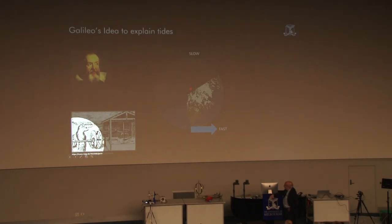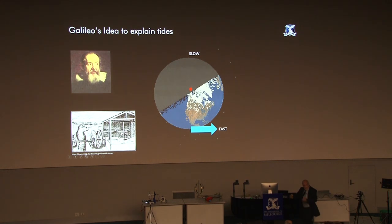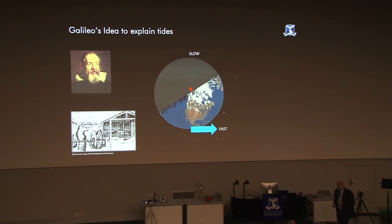And he made observations of barges, not a very good picture, it's the best I could find, that carried water down the canals in northern Italy. And he noticed when a water barge slowed from its original leisurely speed until it stopped at the quay, the water of the barge sloshed backwards and forwards as a result of the change in speed from when it was moving to when it was stopped at the quay. So he figured that this effect was also what caused the tides.